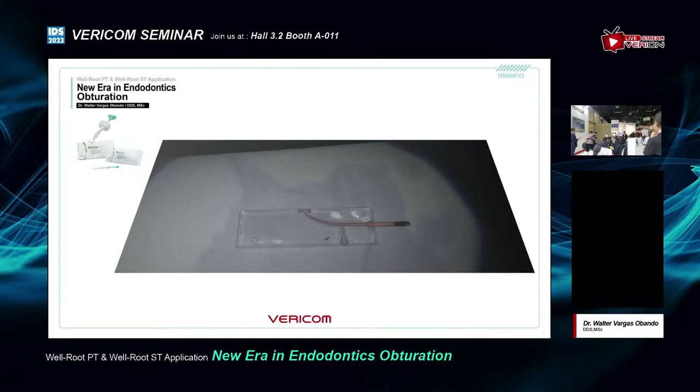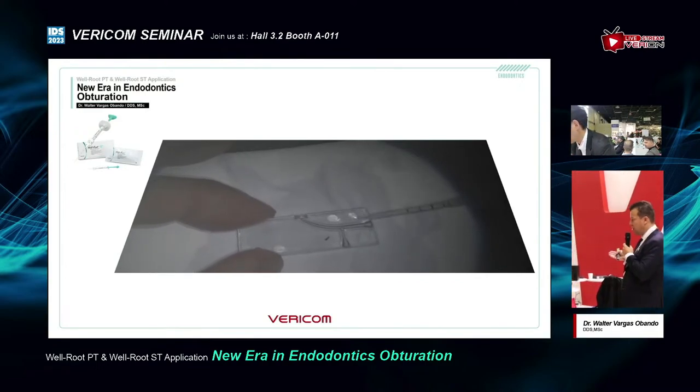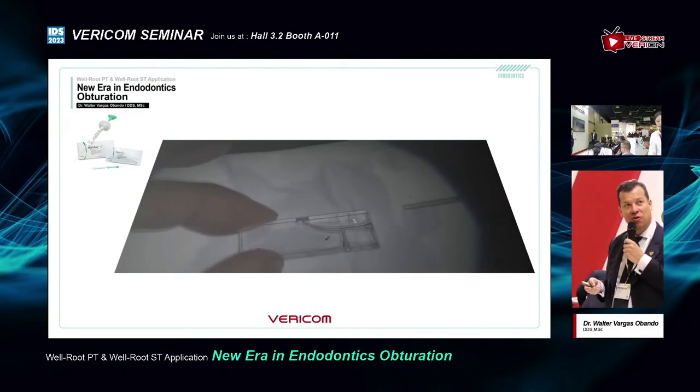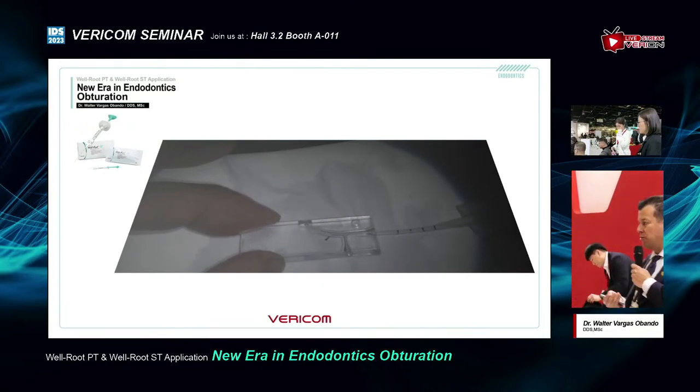So this is the regular way that I do my obturation with the bioceramic sealer. We use a regular gutta percha cone. You need to fit it very well. Most of the time, the complaint of our colleagues is that the gutta percha cone doesn't fit well to the canal. But the thing is, canals are so irregular all the time. They are not like the ISO regulation or ISO norm. And we need to adjust the gutta percha cone to our final shape.